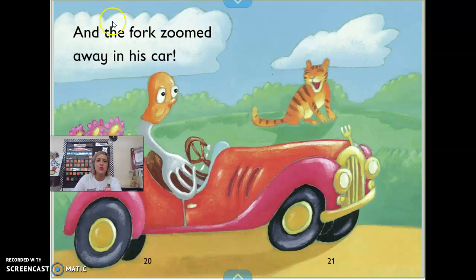All right, guys, we're going to do more activities in the future with rhyming words. So this is just an introduction to rhymes.